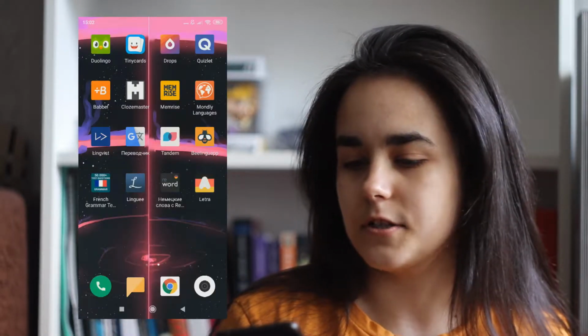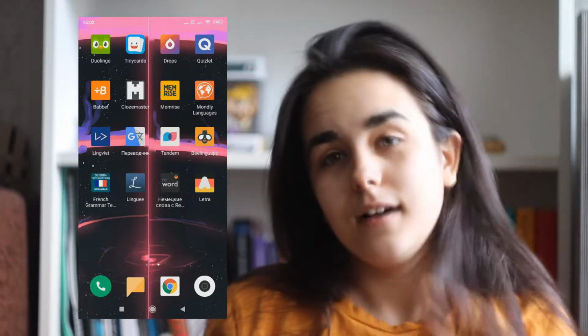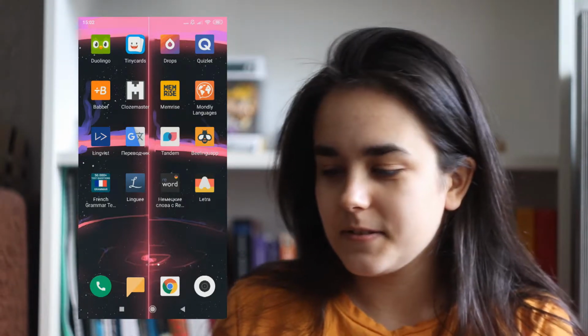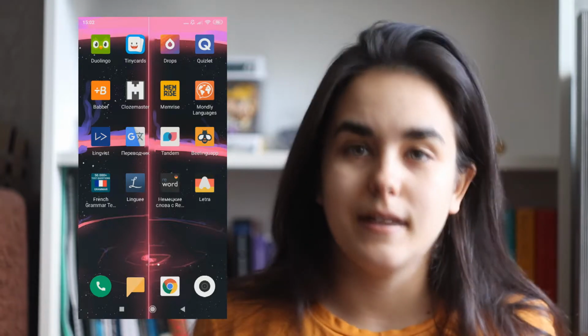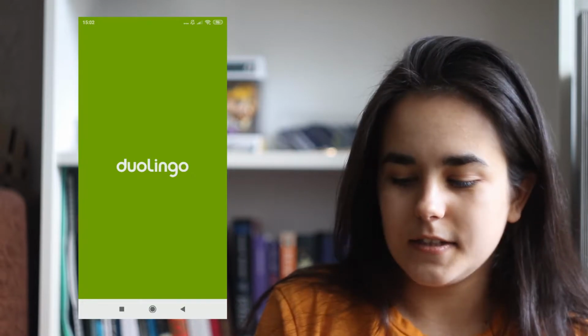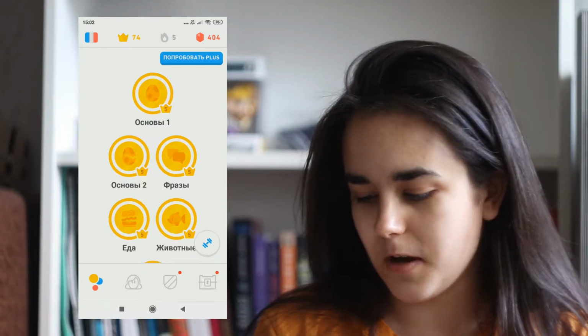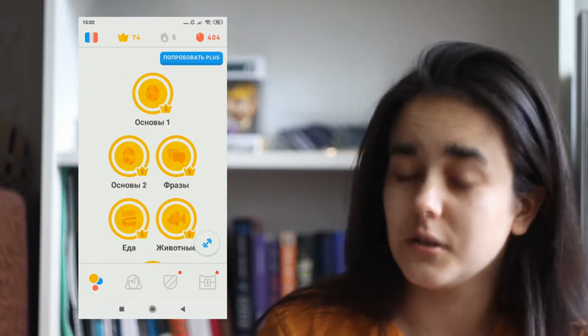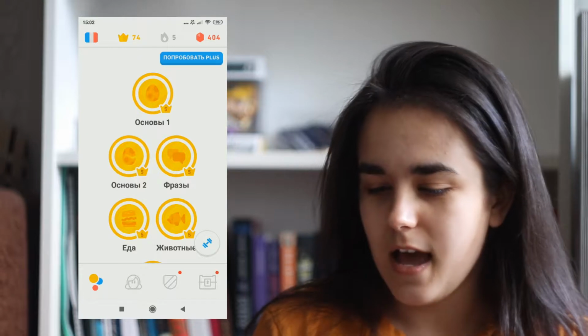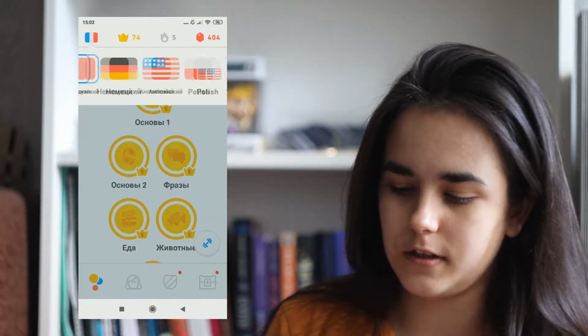Okay, so here it is. I actually have 16 apps, so let's try to go through them as quick as I can. So first we have Duolingo, and I think it's the only app I use relatively regularly. Wow, I have a 5-day streak. I can't lose it today. Great news.